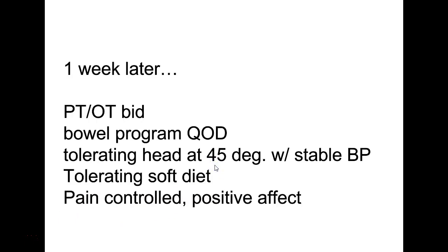A week later, we're having physical therapy, occupational therapy twice a day. We have a bowel program every other day. These patients, again, have no control over their bowels, so they don't have any sensation of when they have to move their bowels. So they're usually on a very complicated regimen of stool softeners, Miralax, suppositories, Fleet's enemas, and that sort of thing. And even possibly manual disimpaction.